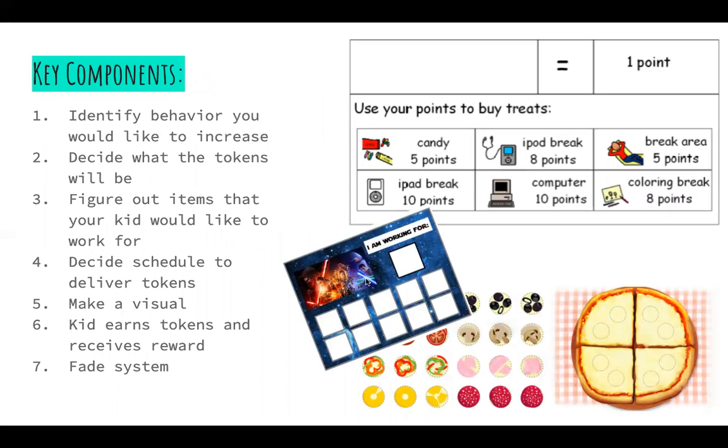So what are the key components? Identify behavior you would like to increase. Decide what the tokens will be. Figure out items that your kid would like to work for. Decide schedule to deliver tokens. Make a visual. Kids earn tokens and receive rewards, and then you want to be able to fade that system back. The goal is to reinforce the intended behavior, and then once you're getting that, you're going to be fading that back. So then ultimately at the end of it, you won't be needed to reward the positive behavior. We really want to make sure that the best token economy is the one that is cooperatively made with parent and child. So you want to be working with your student to make that.